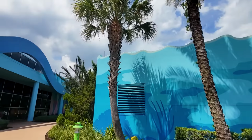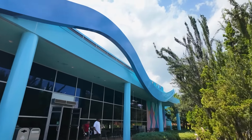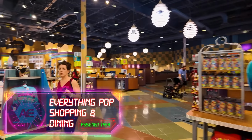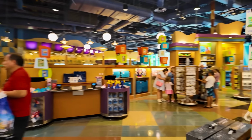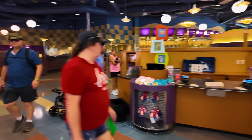There you go. Okay, I'm finally on the move again. I sat for much longer than I told myself I would, but we've got 3 more things that we're going to try to do as we're kind of hanging out before we head back to Hollywood Studios and we're done for the day. Hey, look at that. Pop. I'm gonna wander into what is a kind of combo of their quick service, but also their little shopping area. This is called the Everything Pop Shop and Dining, and it's just like Ink and Paint shop.